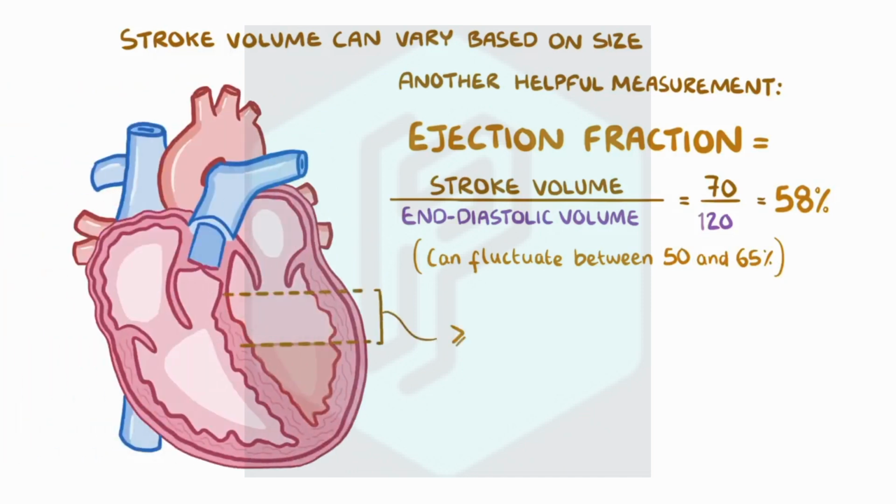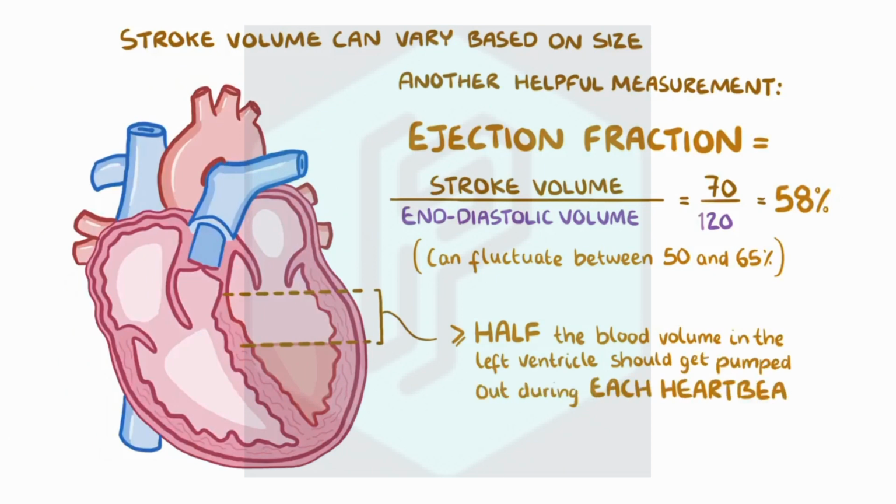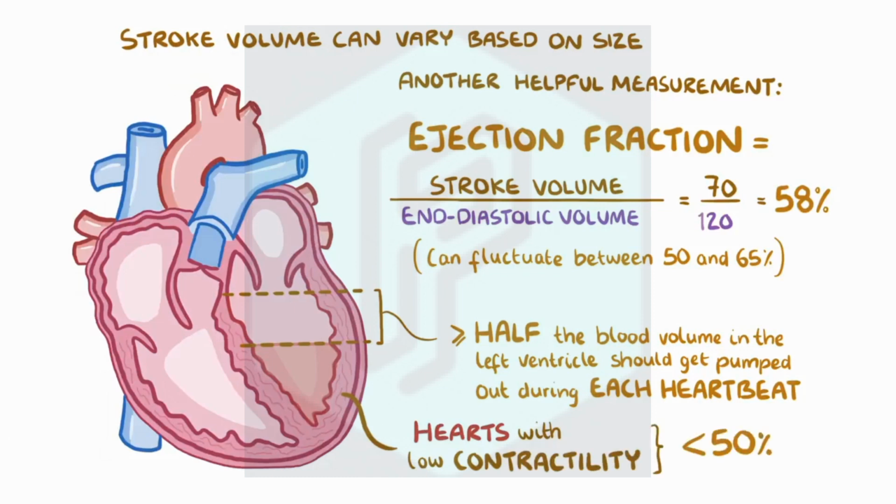In other words, at least half of the blood volume in the left ventricle should get pumped out during each heartbeat. In hearts that have a low contractility, or a low force of contraction, the ejection fraction can fall below 50%.